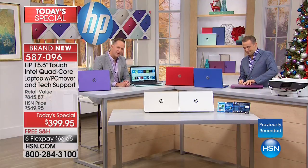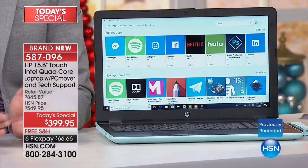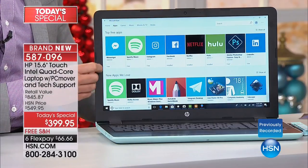Just about any place you buy a computer, they might give you 15 days, not 90. And when you bring your computer back, you may very well be paying a 15% restocking fee. We don't do that here.